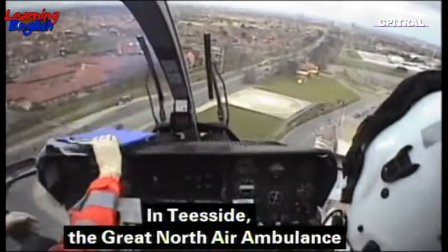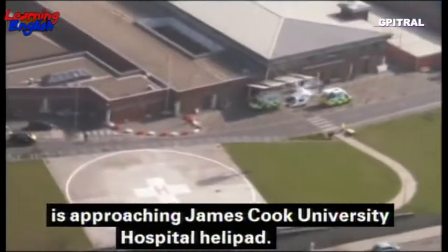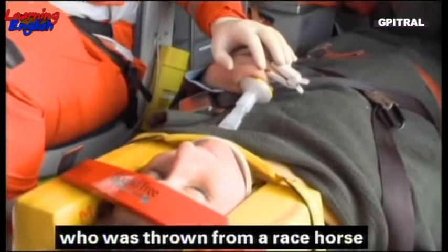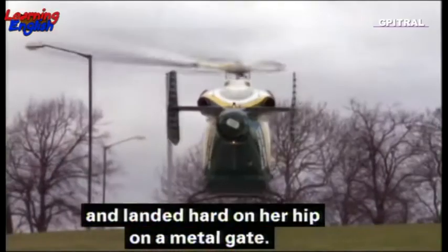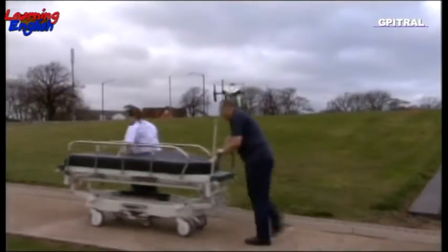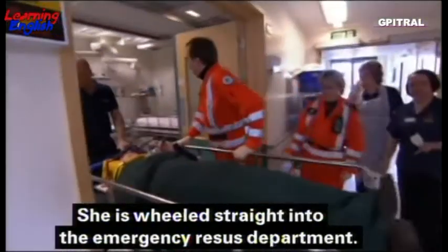In Teesside, the Great North Air Ambulance is approaching the James Cook University Hospital helipad. The patient is 32-year-old rider Julie Truscott, who was thrown from a racehorse and landed hard on her hip on a metal gate. She's wheeled straight into the emergency resus department.